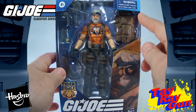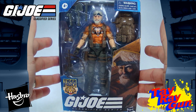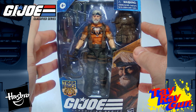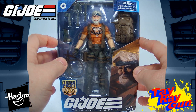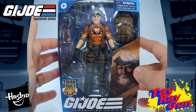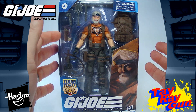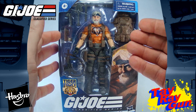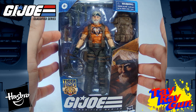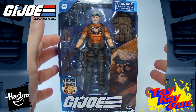Now, Outback here, of course, comes in the last wave of windowed boxes. Pretty much everything after that stopped being a windowed box. And we'll actually look, because I've got the Blue Ninja set for Cobra that I would like to talk about as well. And that one comes in the windowless box. So we'll take a look at those a little bit down the road and talk about the windows versus the non-windows and some of the quality control issues therein having a windowless box.